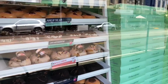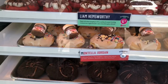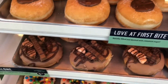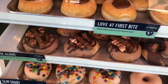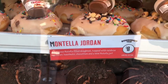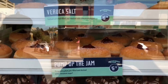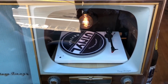Like, here you go, if you want a donut. Nutella ones? Where's the Nutella ones? Oh my God. Oh yeah. Oh, I wish I wasn't so full right now. I haven't had a donut in years. Kit Kat on top. Yeah, $6.70 for a donut, $8 for the Nutella ones. Jam. Oh, they look too good. And then you have art.